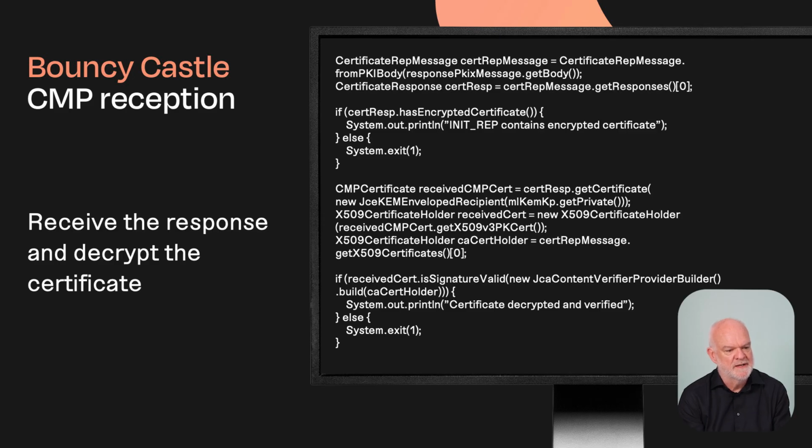What actually happens under the covers is that the KEM private key is used in the recipient to extract the shared secret from the encapsulation that's carried in the CMS message enveloping the actual certificate. That recovers the AES session key, which is then used to decrypt the certificate and return it to us. Then finally, the last step on this particular slide is verifying that the certificate is actually valid for the CA that we requested it from.